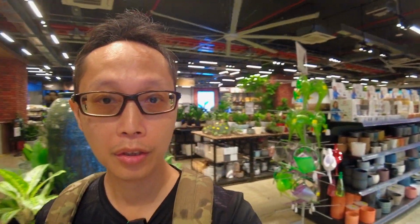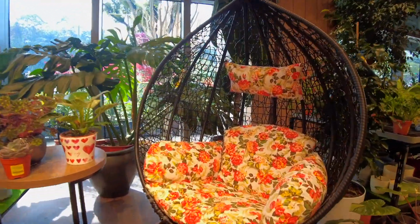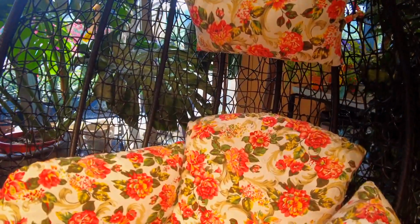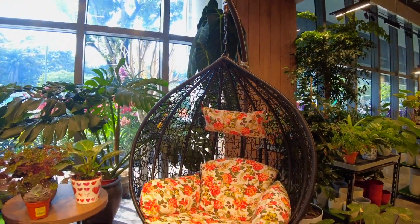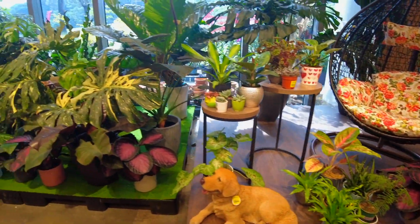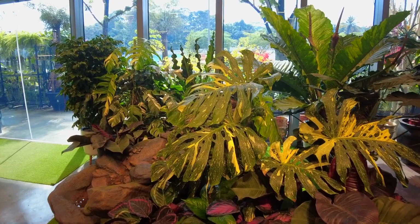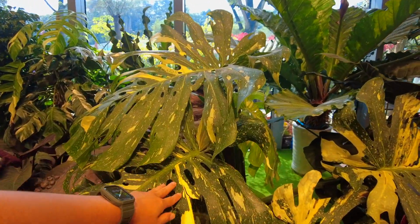Alright guys, so we're going upstairs to have a look, but maybe not finish it. Let's look around at some others now. Look at that right here. Oh yeah. Imagine you can sit right here. This is a really nice place for your garden. Look at that, man. Look at the size of these. I have this at home.